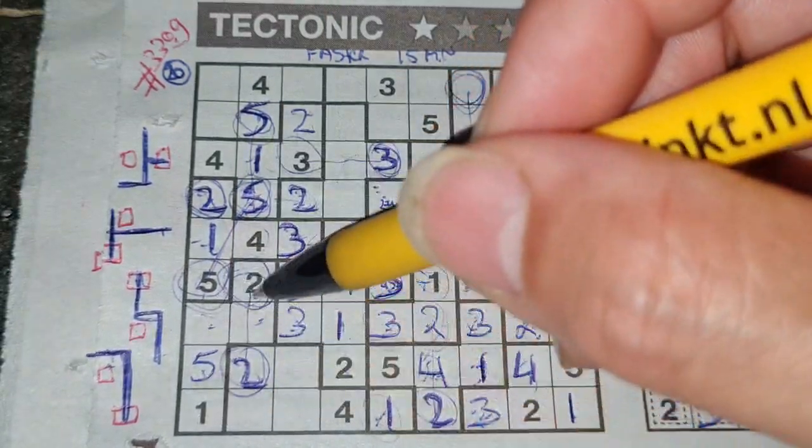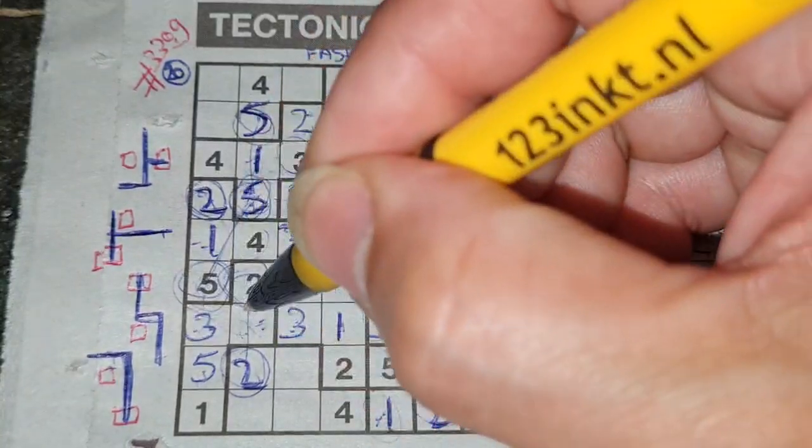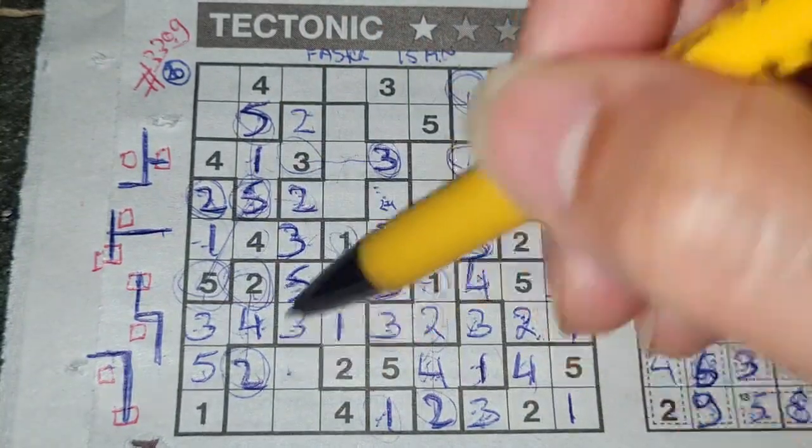2 numbers left in this area for the numbers 3 and 4. We have a 3 there, no 3 there. 3 should be here, and the 4 goes there. This box cannot be a 3.